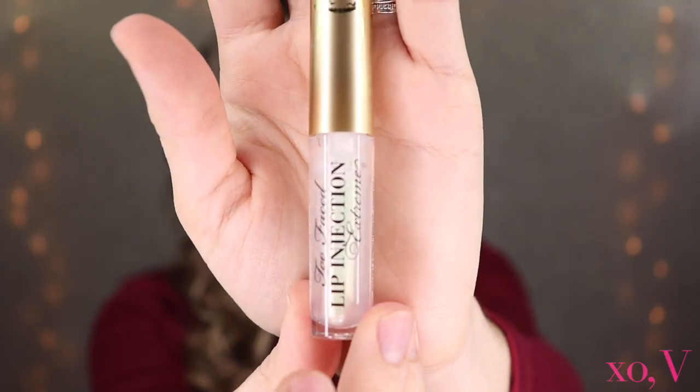I love that. But on top of that, I used some of my Sephora points recently to get the Too Faced Lip Injection Extreme. On fire, you guys. I actually feel like it's plumping my lips a little bit, so not mad at all. Anyways, let's go ahead and jump into the palette.